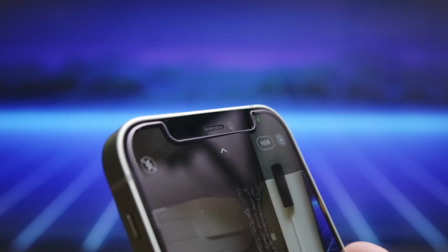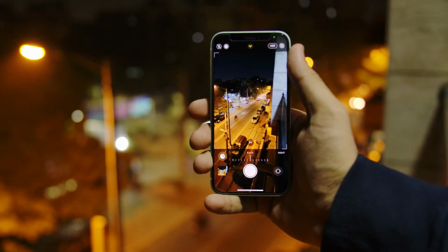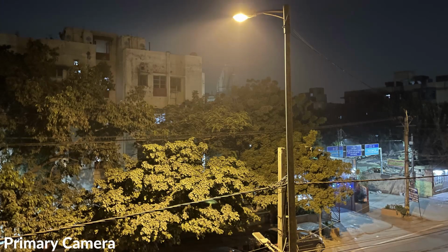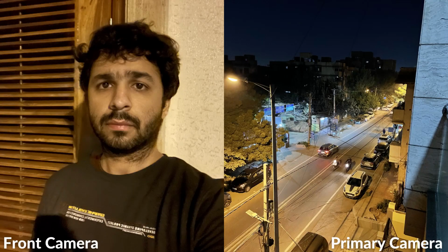The subject separation in portrait mode has improved over the last generation. The iPhone 12 mini takes top-notch portraits from both the rear and front cameras. Even though the front camera is only 12 megapixel, the pictures are detail-oriented and have optimum skin tones with optimum dynamic range. The night mode on the iPhone 12 mini is lit. No, seriously, the pictures are not oversaturated or desaturated and it works seamlessly on all the three cameras.